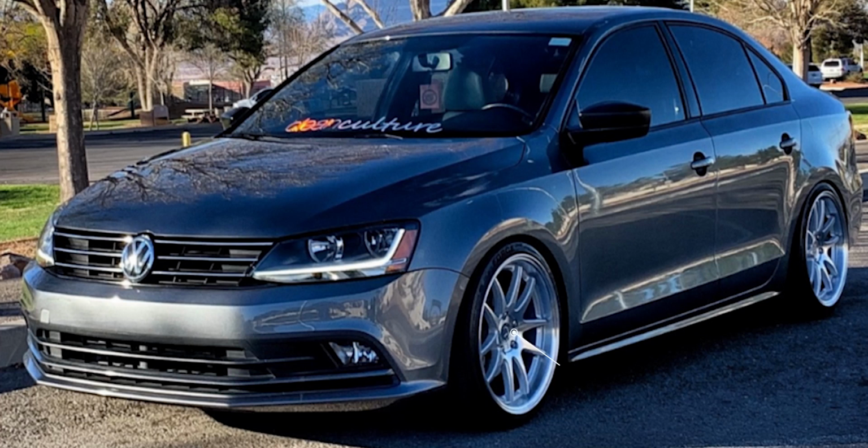And then to close out this first category, we have this gray 2017 with some Aodhan DS02s, 18x8.5 plus 35, so dropping down that offset just a little bit, going down to the tire just a bit too, 215/40, and then sitting on some coilovers as well. Still, no rubbing issues here at all, just a little bit of tire stretch to add to get everything to tuck in nice and neat.